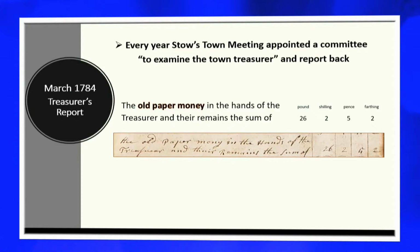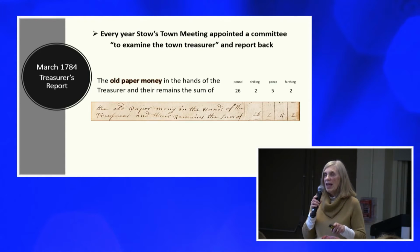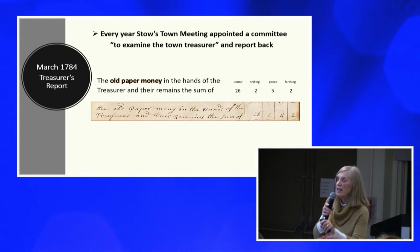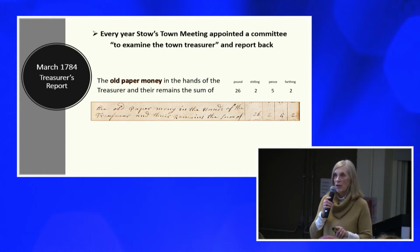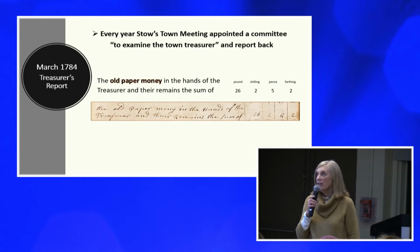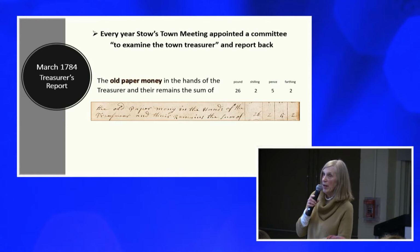Every year, we have a new treasurer, and it's a person elected, and then a committee is appointed to check every single item that he has on his list to make sure it is accurate. And they do this every single year. Well, we have a problem in 1784. They ended up with old money, 26 pounds of worthless money that they had to figure out or just absorb. They were not happy. The other thing they have is that they actually were changing some of the roads.